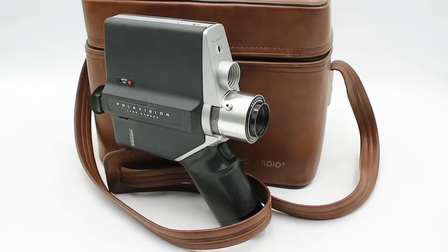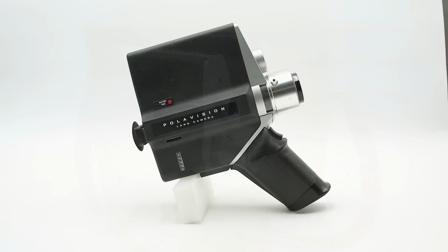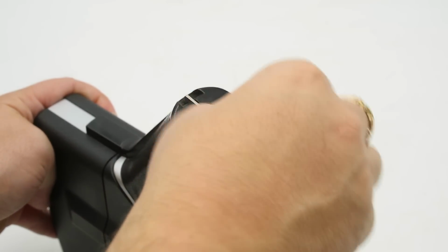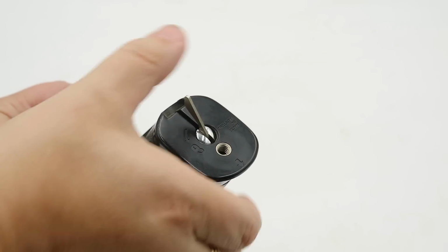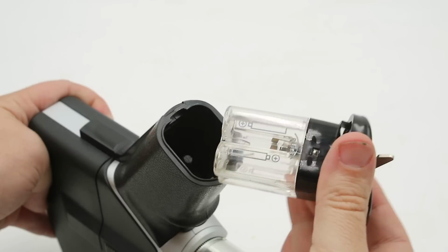So the camera, which comes in this lovely leather shoulder bag, is very distinctive with this tall, boxy body and this forward tilted grip. So starting at the bottom, if we remove the wrist strap, we can access the battery compartment. And you do that by lifting this little key, giving it a quarter twist, and out pops a clear plastic holder for 4 AA batteries.